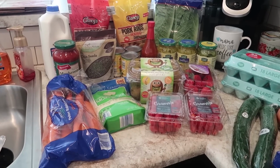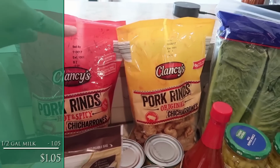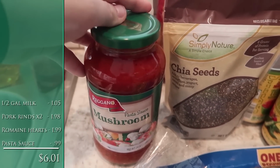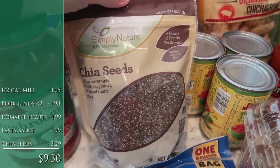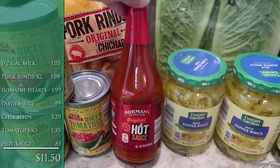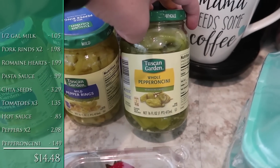All right, so I'm gonna show you Aldi first. We'll go through this rather quickly because I've already talked way too much. We've got a half gallon of 2% milk for Alice. She uses that in cereal. 2 bags of pork rinds, pretty typical for our weekly haul. A bag of romaine hearts. 1 jar of mushroom pasta sauce for the spaghetti night. A bag of chia seeds for Will's, it's technically a keto oatmeal, but it's chia seed and flaxseed, and we make it into an oatmeal. 3 cans of diced tomatoes for recipes. Hot sauce to have in the pantry because ours is almost gone. 2 jars of mild pepper rings, 1 for the pizza casserole, 1 for Will's lunches. 1 jar of pepperoncinis for the pot roast.